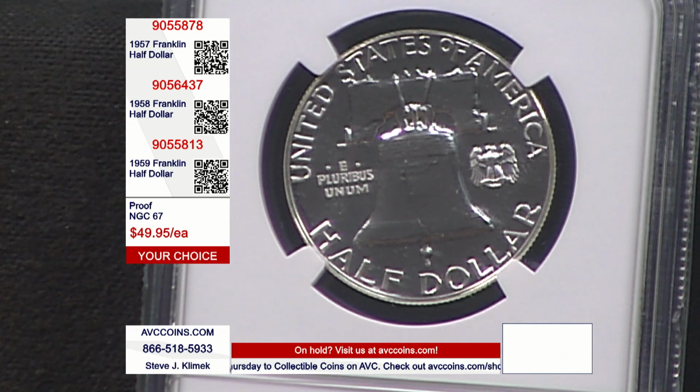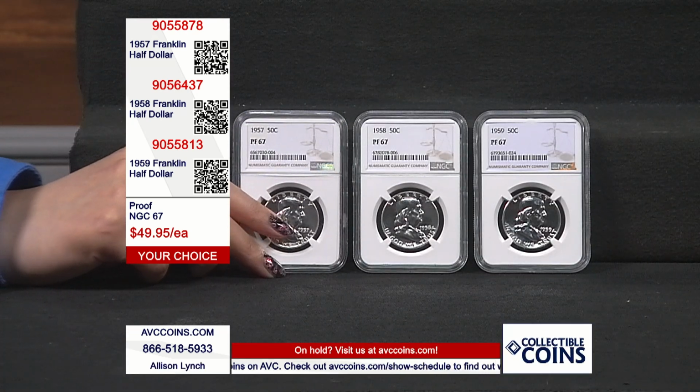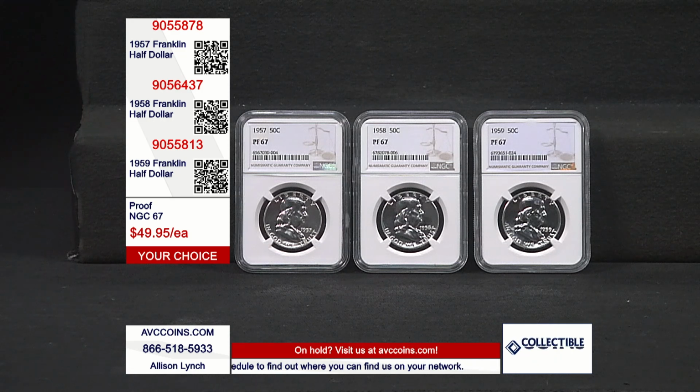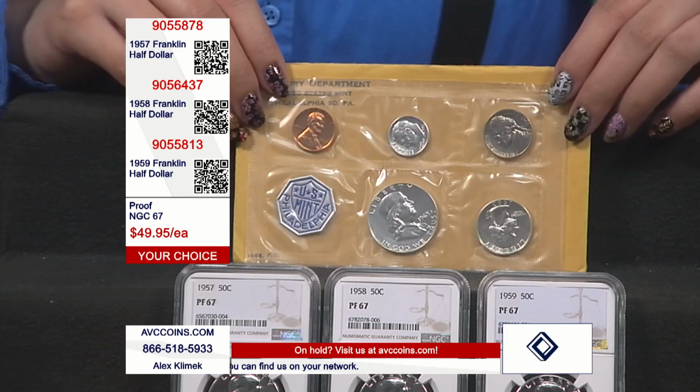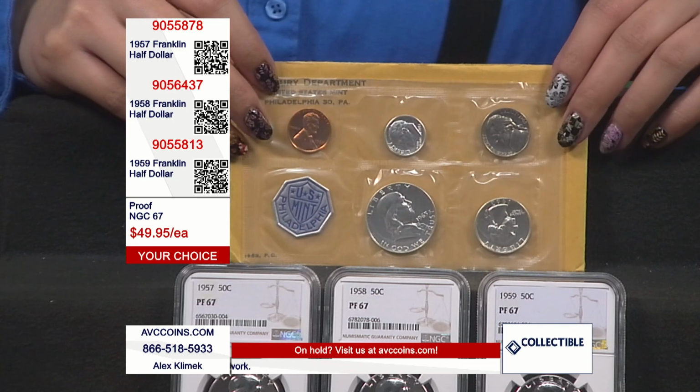And when we do trios, we give you the opportunity to buy one, if that's what your budget is allowing. You want to get in on a vintage silver proof Franklin half dollar, a high grade 67, that's why we do these your choice things. But a lot of trios are going out because of that fabulous price and the savings off our competition.